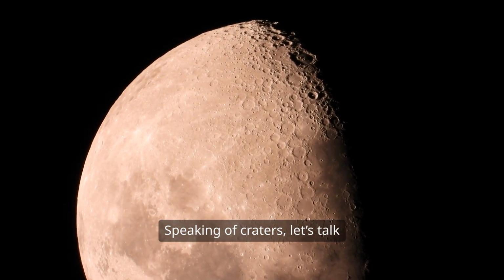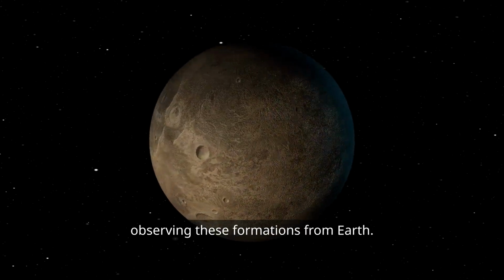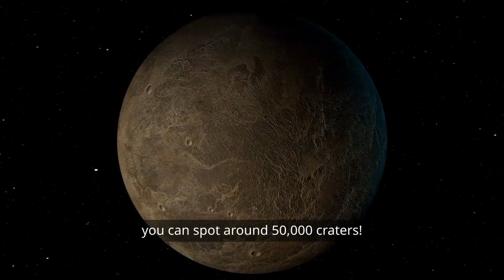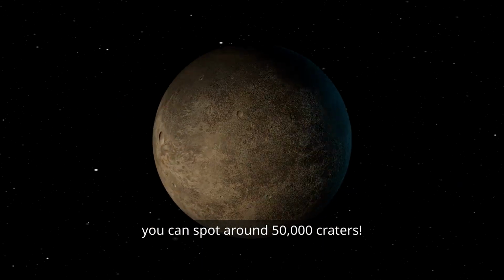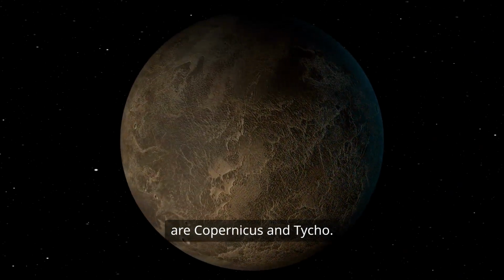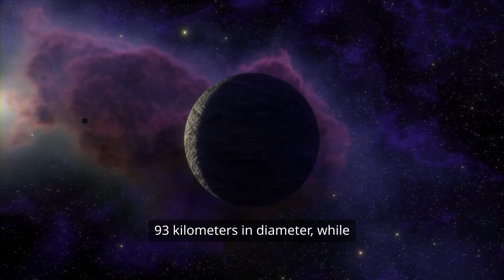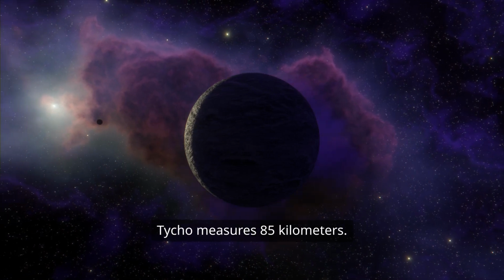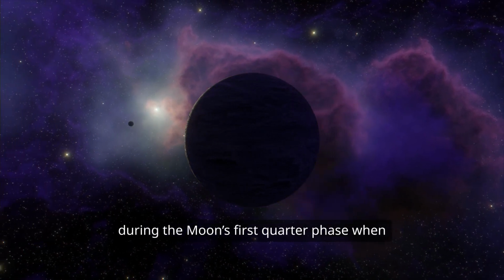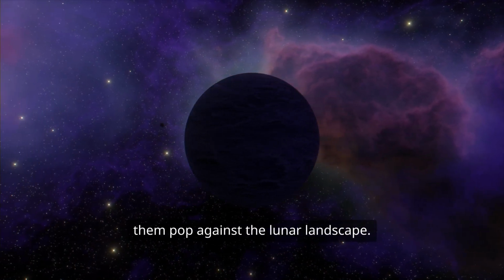Speaking of craters, let's talk about some of the most famous ones. Amateur astronomers have a blast observing these formations from Earth. With a medium-sized telescope, you can spot around 50,000 craters. Two of the most frequently observed are Copernicus and Tycho. Copernicus spans an impressive 93 kilometers in diameter, while Tycho measures 80 kilometers. The best time to observe these craters is during the moon's first quarter phase, when shadows accentuate their structure, making them pop against the lunar landscape.